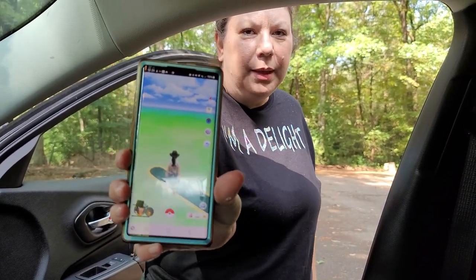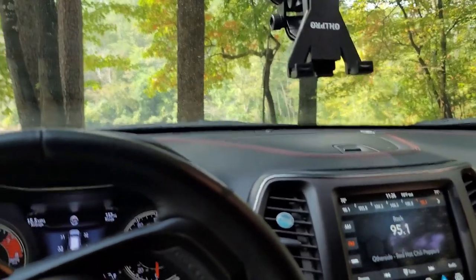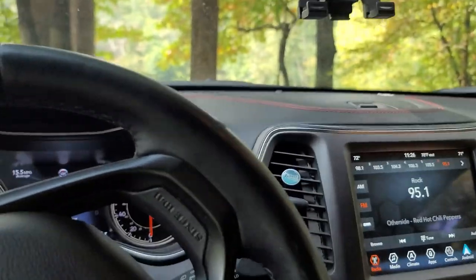So this is proof that the WeeBoost works. You can see that I'm playing Pokemon Go. I got away from the Jeep and went to the restroom. I had no internet. I mean, circle with a flash through it. Got out of the radius. Yeah, it's definitely working. I had 5G way out in the middle of nowhere, which we're kind of out in the middle of nowhere now. But anyway.